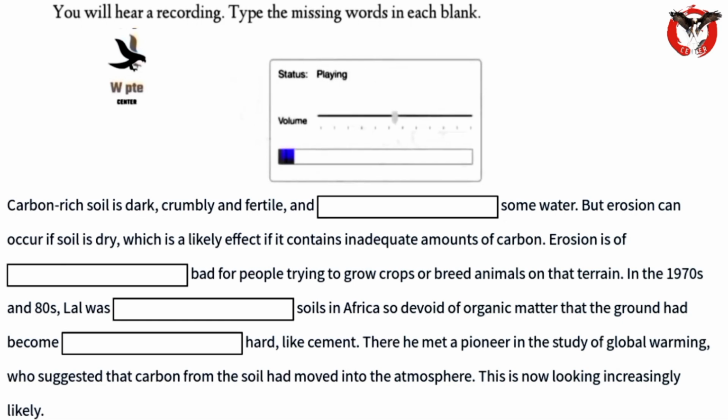Carbon-rich soil is dark, crumbly and fertile, and retains some water. But erosion can occur if soil is dry, which is a likely effect if it contains inadequate amounts of carbon. Erosion is of course bad for people trying to grow crops or breed animals on that terrain.